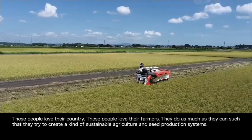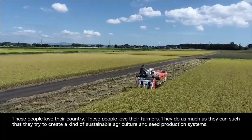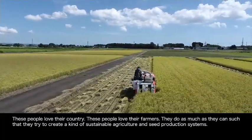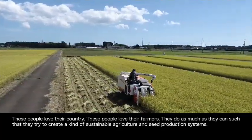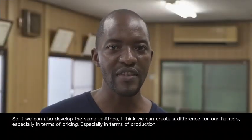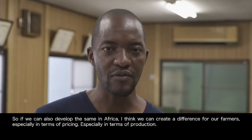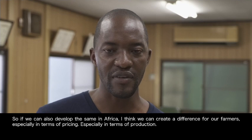These people love their country. These people love their farmers. They do as much as they can such that they try to create a kind of sustainable agriculture and seed production systems. So if we can also develop the same in Africa, I think we can create a difference to our farmers, especially in terms of pricing, especially in terms of production.